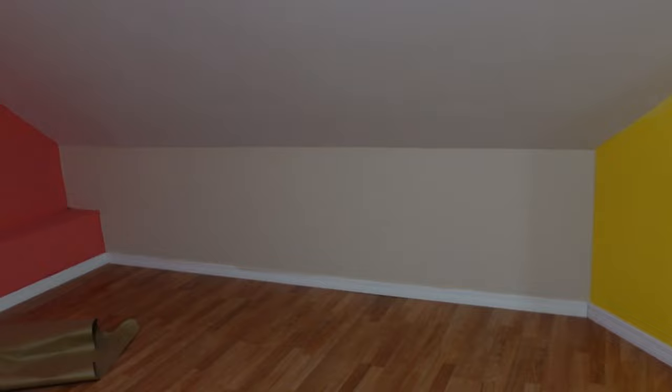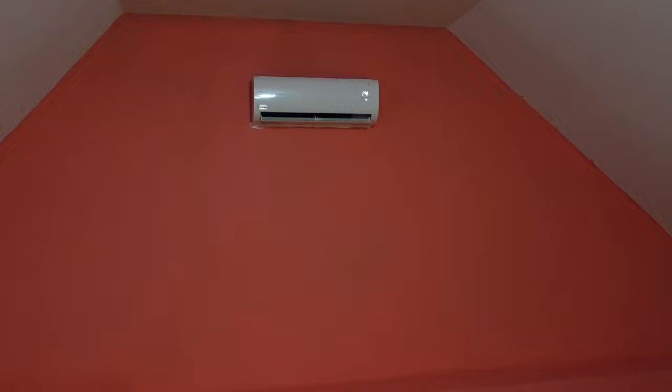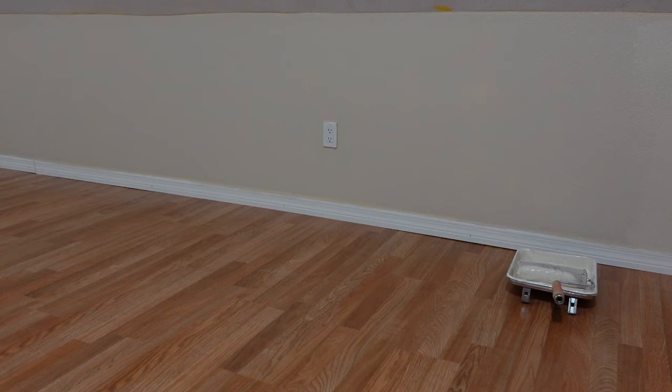Sorry, my camera is not doing the best job of focusing. It's kind of going in and out. I'm not sure why it's doing that, but anyways, I'm gonna go ahead and continue working on something. I don't know what I'm doing next, but I'm gonna work on something. Okay, we're starting coat number 2 on the small balls.